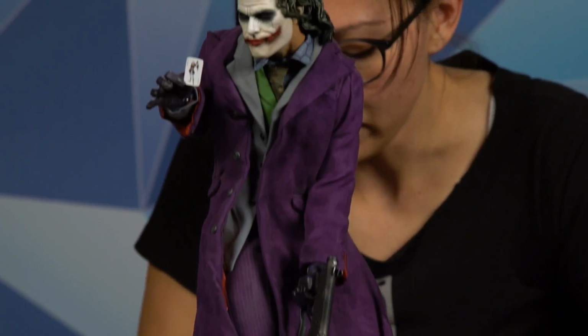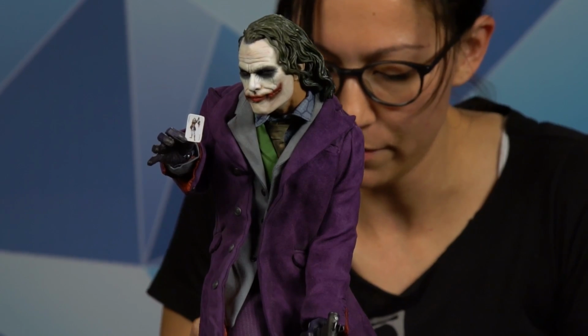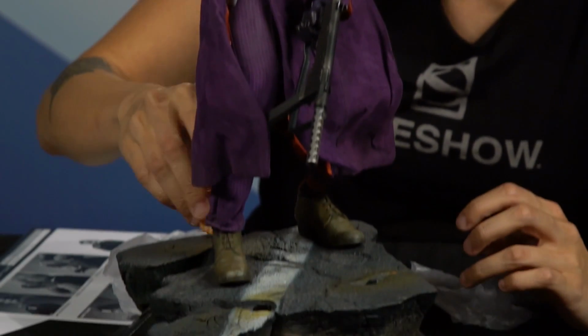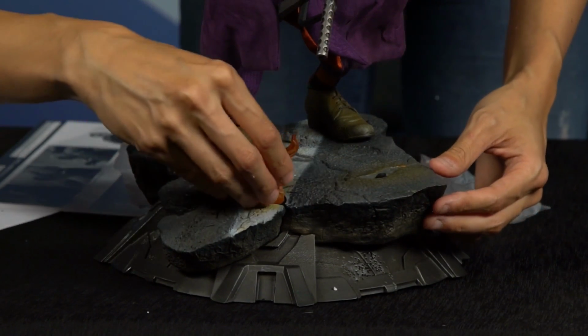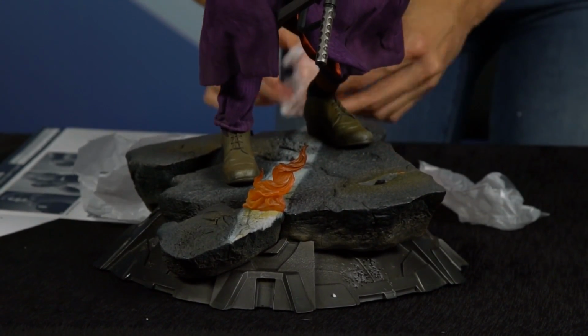He has all this fire, but I'm trying to figure out how to get the fire on the base. Ooh, that one goes that way? No. This is like a puzzle. This is like a fun game. Oh, that one goes there. Yes. 1 out of 3.